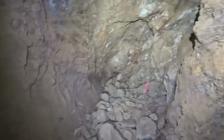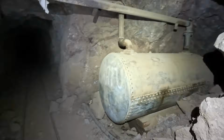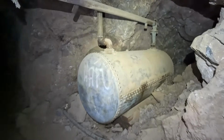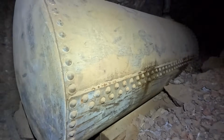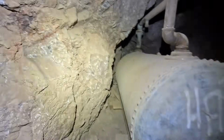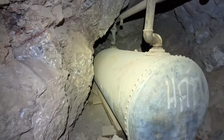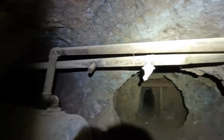It's like an old oil can. There's just lots of cool stuff to see. Oh, and look at this freaking huge riveted accumulator. So this thing was used to store the pneumatic air used for the drills. That's a monster. I've only seen one or two of similar size. That thing is big. Still got the pipes.